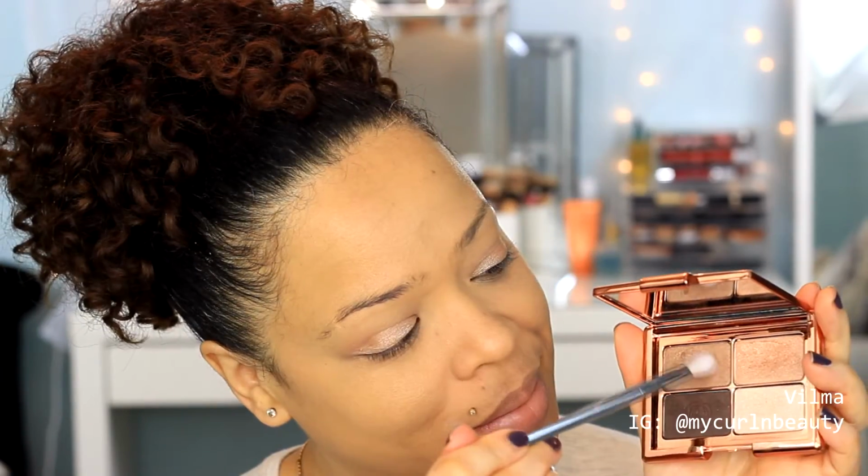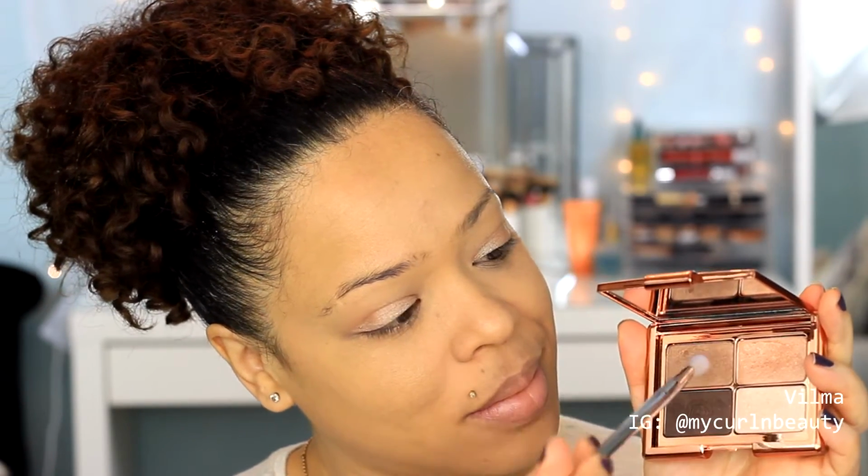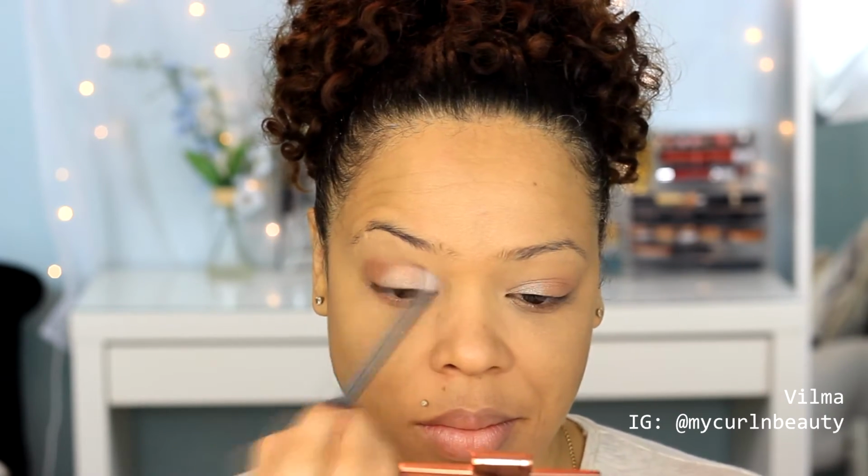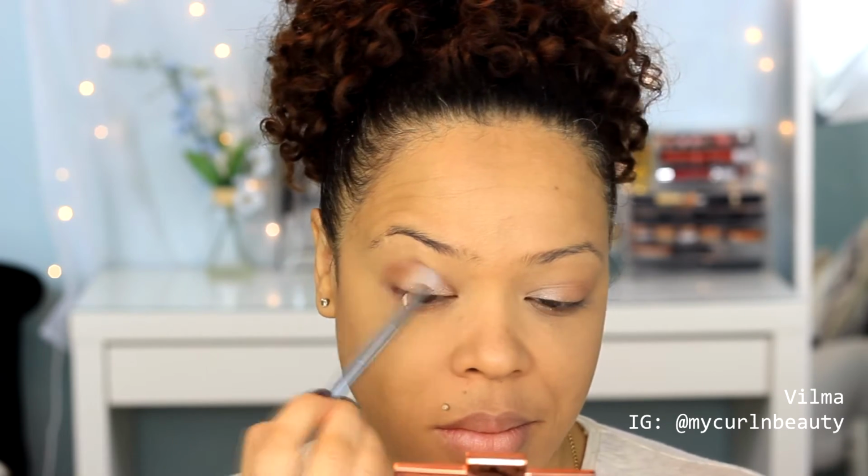There's barely any fallout in these shades. You can totally wear these shades whatever way you want. It could be just one shade all over the lid, which will look very nice, kind of minimal, or you can really smoke it out, have a really nice everyday look, and then transition to night.